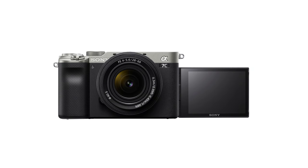It is, the α7C, the world's smallest and lightest full-frame camera with in-body stabilization system. When we launched the Alpha 7, we redefined how small and compact a full-frame camera could be. And today, we've done it again.